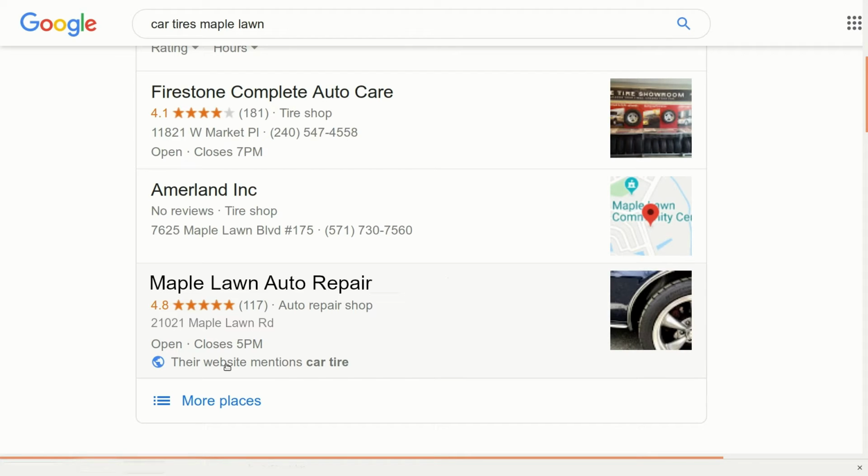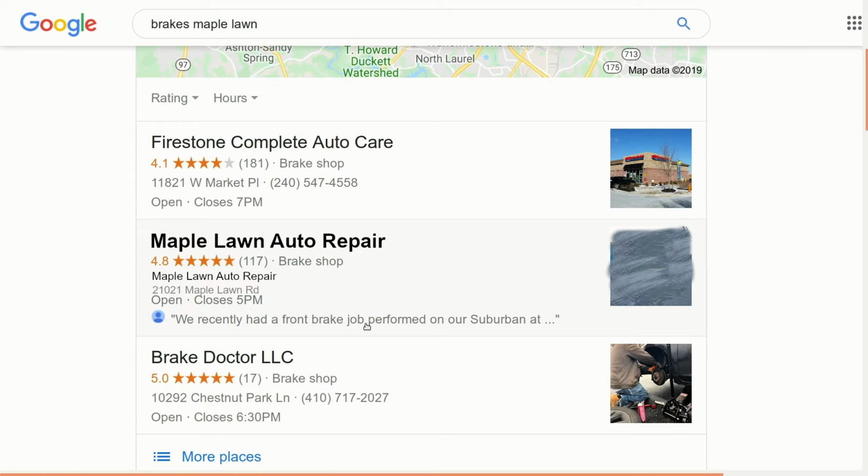I'll give you another concrete example. Instead of tires, in this case we did brakes in that same Maple Lawn area. So if we come down here, still inside the business listings, we see we recently had a front brake job performed. So we searched for brakes, and now Google is seeing this other text that has to do with it, brake job. And so it puts it high in the business listing rankings because they have another part of their web presence which is matching exactly what's been searched.